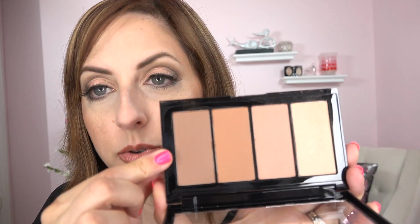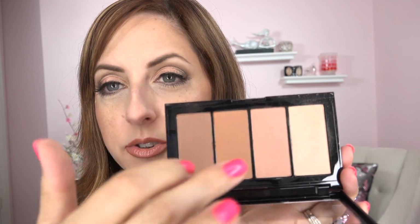I've been using it the last couple of days. This is your contour, obviously. This is your bronzer, and then it has two highlighters. I have all four of these on my face today and I love it. I'm shocked. Here's the contour color. Four colors on my fingers for you. You'll be shocked if you get this.